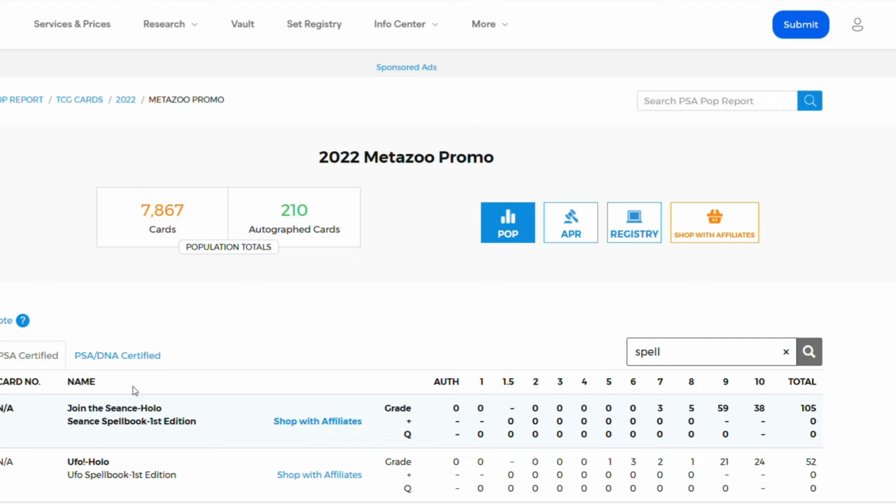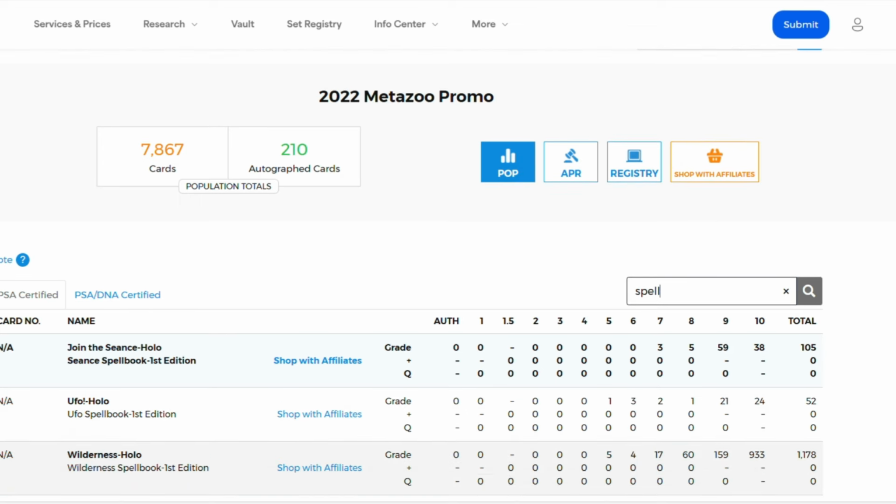So to give some context, so the Seance spellbook and the UFO spellbook, the promo card that you get out of every spellbook. For Seance, there's 105 sent in. 38 are PSA 10. For UFO, and there's like a million UFO spellbooks out there, there's only 52 sent in, and 24 got a PSA 10. So you're probably thinking, yeah, 105 is quite a bit, 52 is not too bad. How many does Wilderness have sent in?